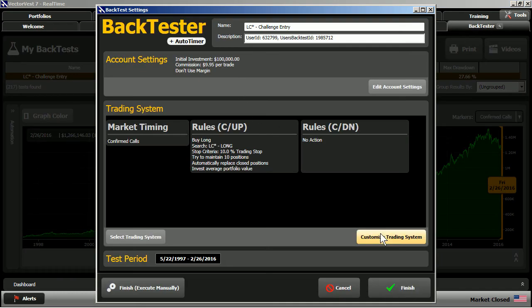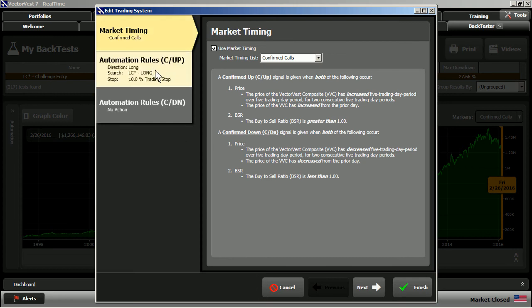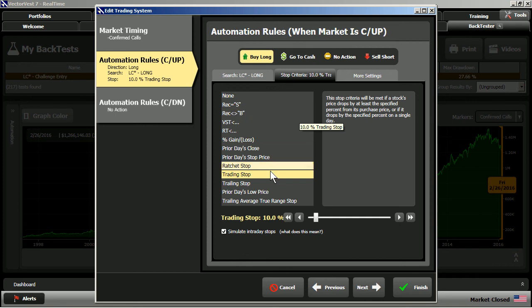In the Customize the Trading System, we see we're using confirmed calls. Using our LC long search, we're going to use a trading stop. This stop, for some of you old hands, you may remember, it's a stop criteria that will be met if a stock's price drops by at least the specified percent from its purchase price, or if it drops by that percentage on a single day. So we have the trading stop at 10%.